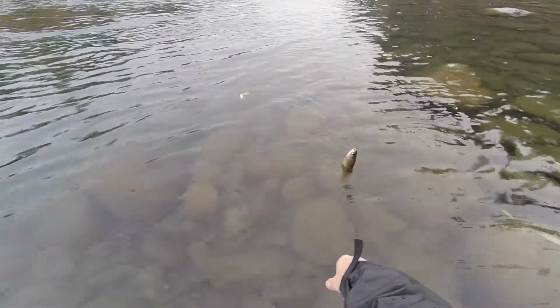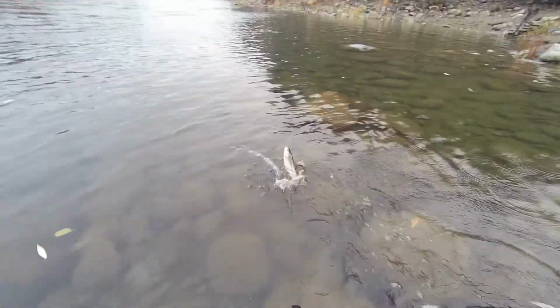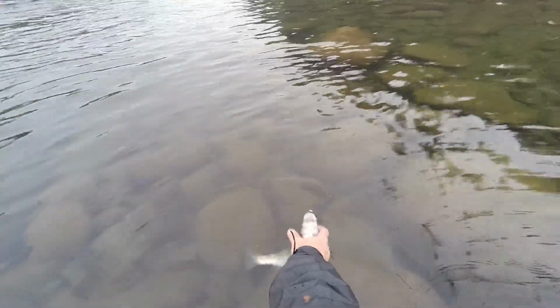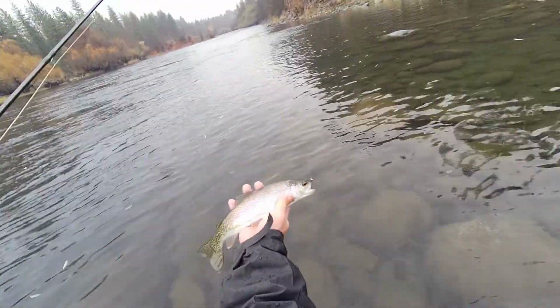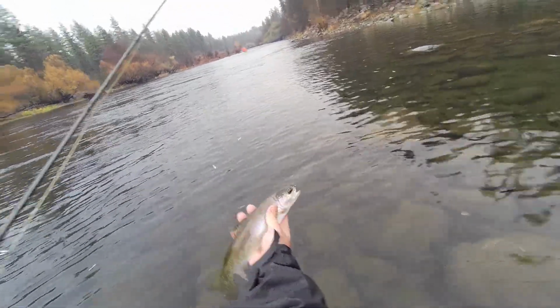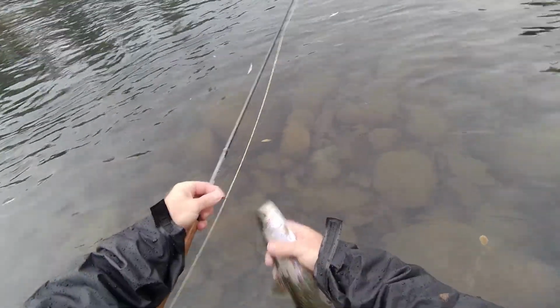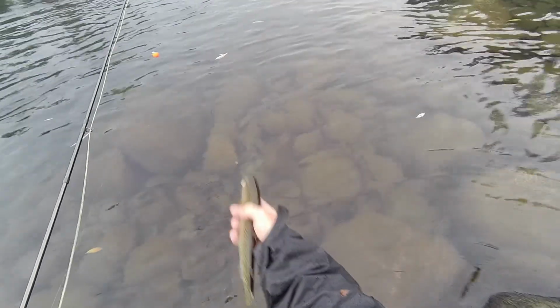Rainbow. Oh, little guy, but ooh. Oh, come on. Like I said, didn't bring a net this trip. Forgot it in my truck. Come on. I'm gonna let you go. All right. Beautiful fish. Right in the top. Barbless hook. Nice, easy release.